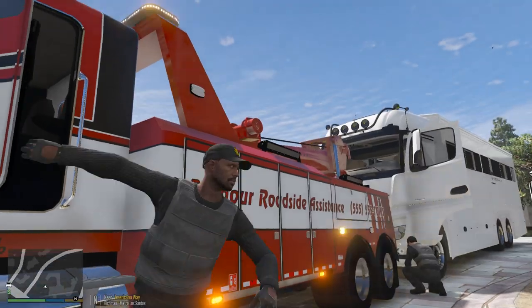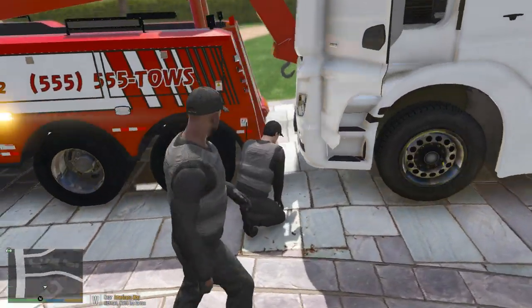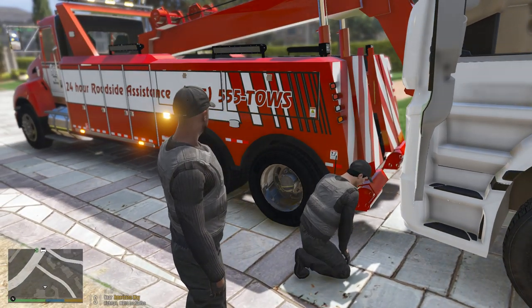Now, this model, I can't really lift it too much off the ground, so we're just gonna have to roleplay it. But yo, Alex, throw those chains really quickly. I'm gonna get the airlines attached. Oh crap, we got the differential too. All right, we gotta work fast.